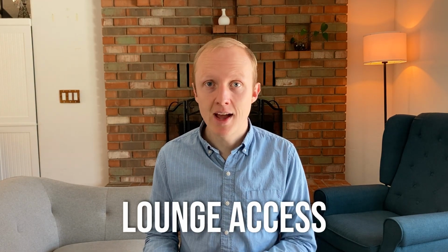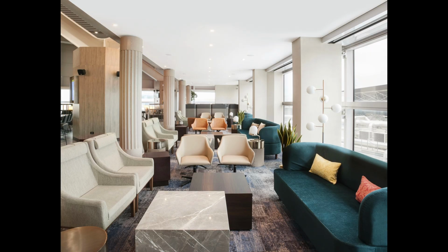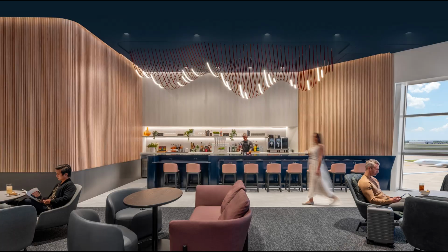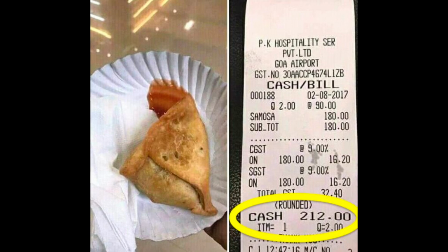Things really start to get interesting for this card when you talk about lounge access. The card gives you and up to 2 guests free lounge access to Priority Pass, Plaza Premium, and Capital One lounges. Depending on your airport, these lounges get you things like free meals, snacks, or even showers in the airport. And you'll have a nice place to wait for your flight while also avoiding expensive airport food.